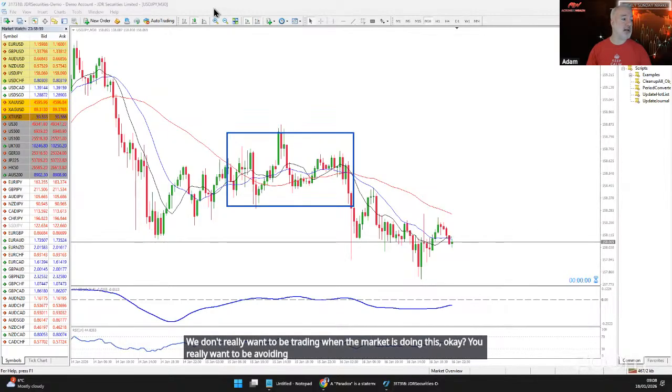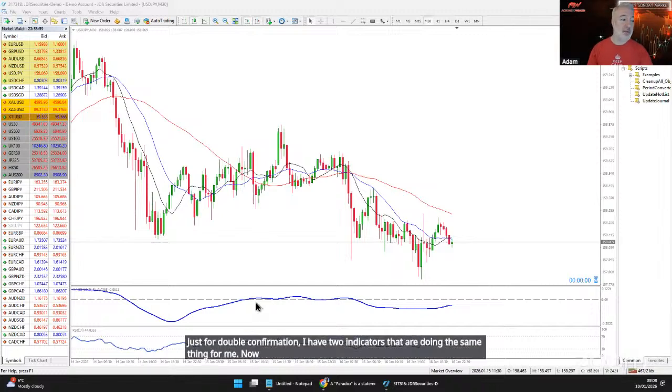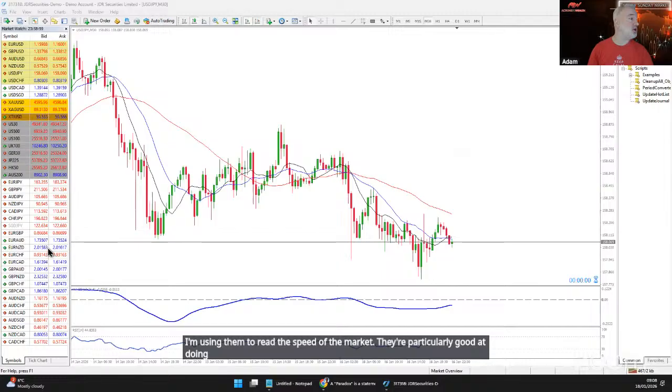And then finally, down at the bottom, just for double confirmation, I have two indicators that are doing the same thing for me. Now, this is very important. I'm not using these indicators for buy or sell signals. I'm using them to read the speed of the market. They're particularly good at doing that. So let me show you an example.